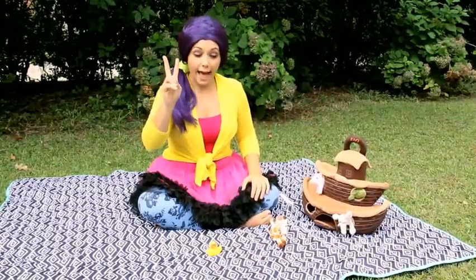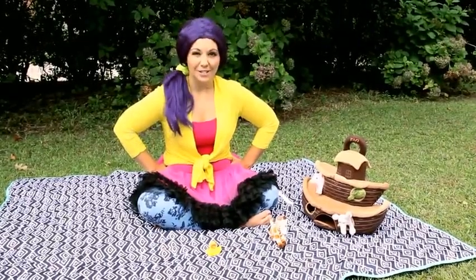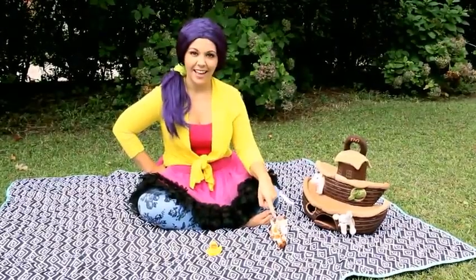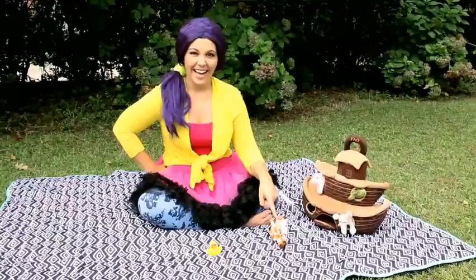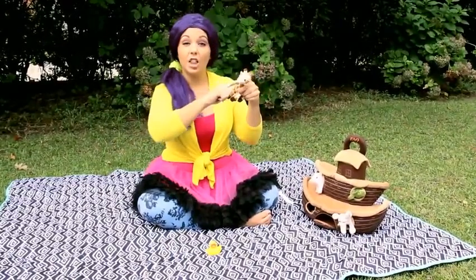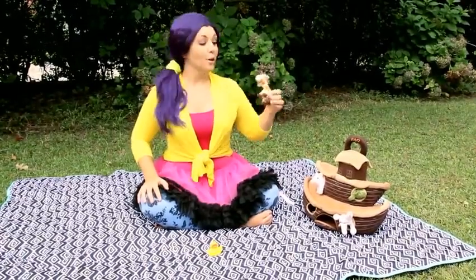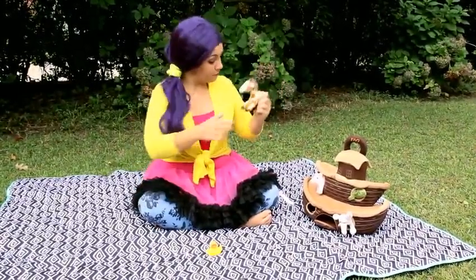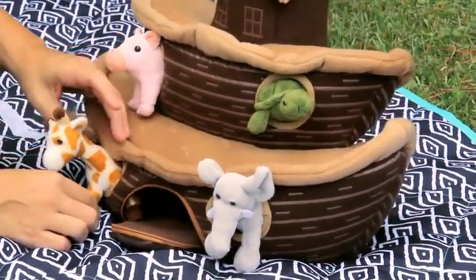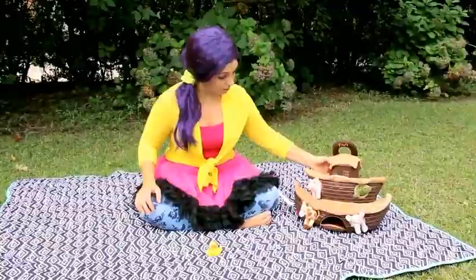We have two animals left. Let's put the giraffe in the boat. Which animal is the giraffe? This one? Or this one? Yeah, you know it. This is the giraffe. Giraffes have a really long neck. Can you stretch out your neck like a giraffe? Oh, good job. Okay, let's go in the boat, little giraffe. You can poke your head out too. Look, four of my animals are safe from the storm.